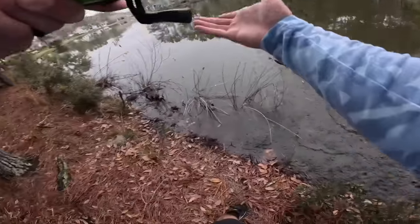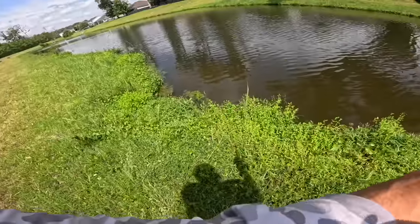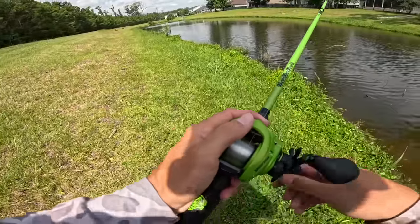Adam. Adam. I'm telling you, man, don't sleep on the spinnerbait. That thing catches some monster fish.